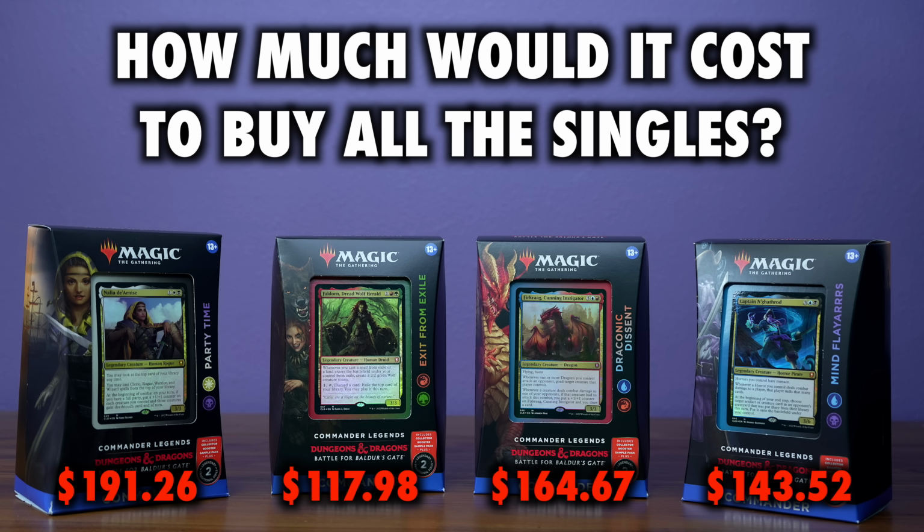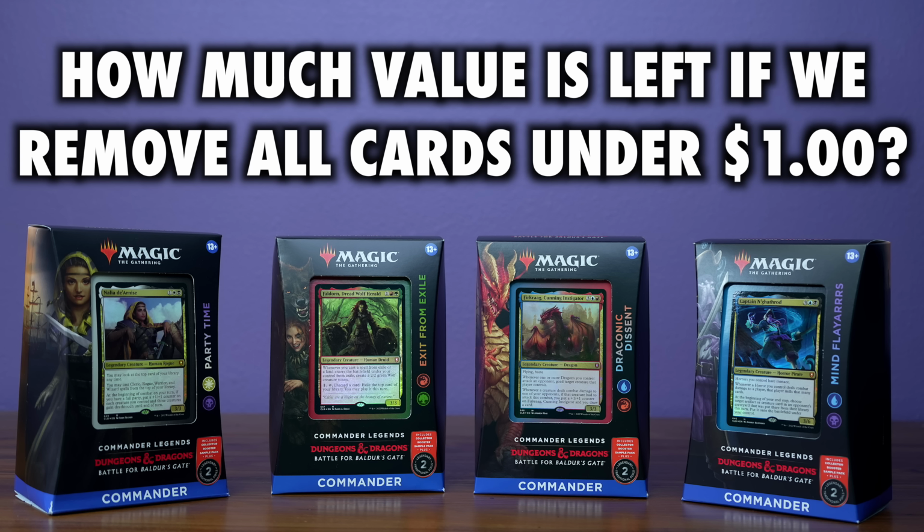$117.98 to assemble on your own. Now, Commander Precons each contain 100 cards, and with so many cards, even when many are bulk in the 0 to 99 cent range, that can add up and increase the price. So what if we were to take away all that bulk? Just how much value is left in each of these decks?